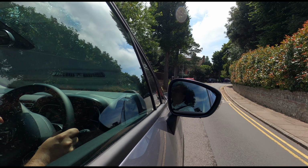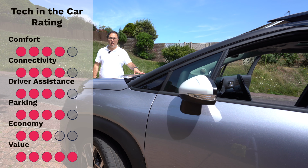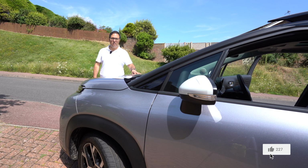So what's my tech in the car score for this Citroen C3 AIRCROSS? Well, it's 4 out of 5 for parking, 4 out of 5 for comfort, 4 out of 5 for driver assistance, and 4 out of 5 for connectivity. In terms of environmentalness, how good it is for the environment, I give it 3 out of 5 because it's not electric, which would give it 5 out of 5. It's not a hybrid, which would give it 4 out of 5. But it's still really, really fuel efficient. Value, it gets 5 out of 5 because, well, it starts at £17,000, which is an amazing value for a car like this. So overall, 24 out of 30.